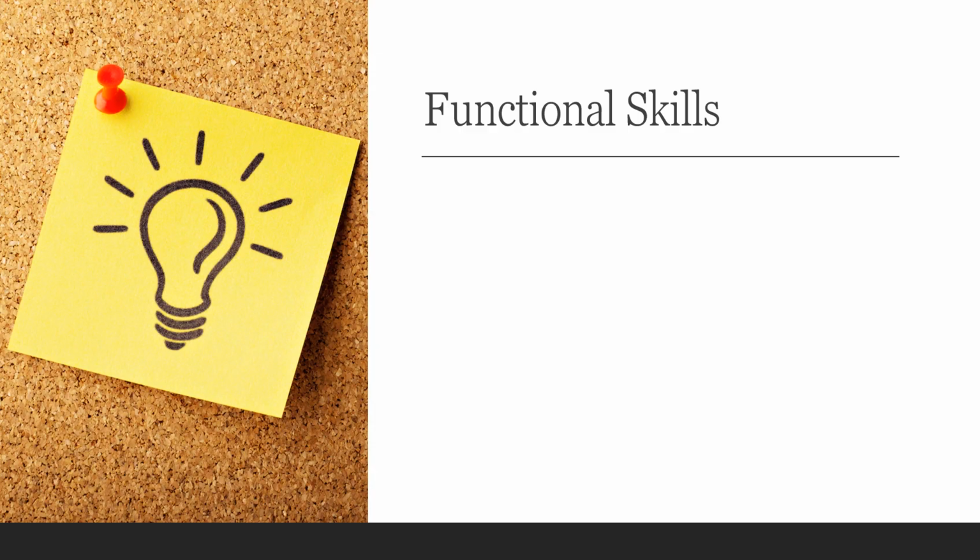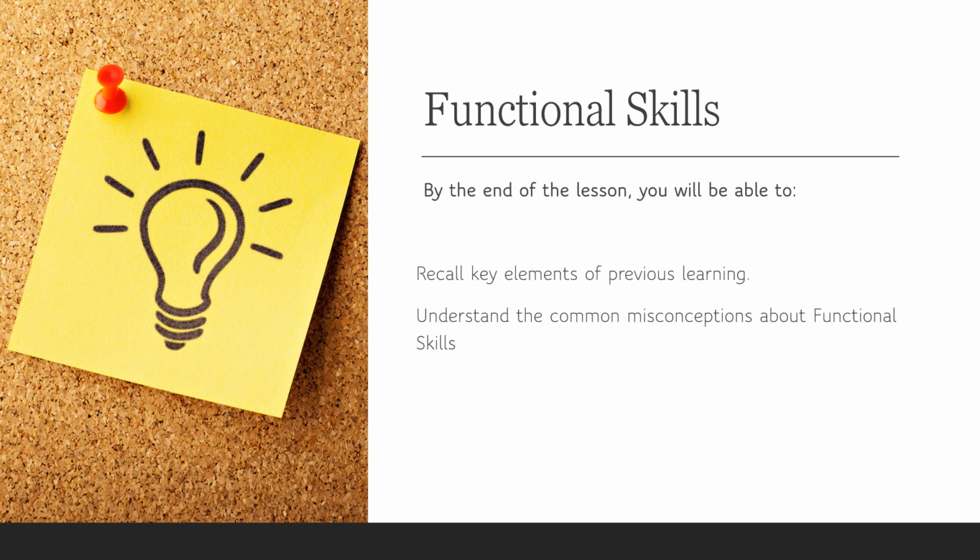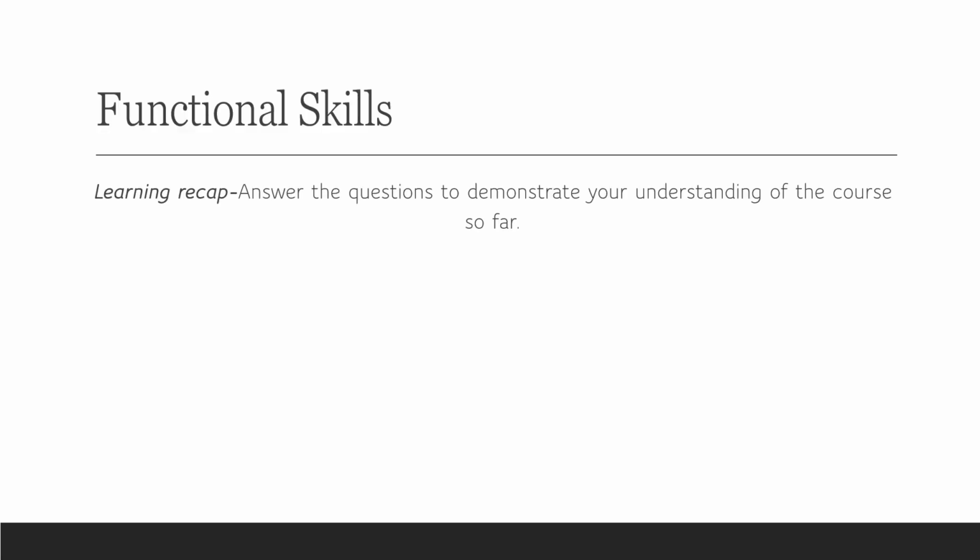By the end of the lesson, you should be able to recall key elements of previous learning, understand the common misconceptions about functional skills, and finally, apply your understanding to an attempt of reading assessment. So what we're going to do then is think about doing a little bit of a learning recap. So what I'd like you to do is try and answer the questions to demonstrate your understanding of the course so far.